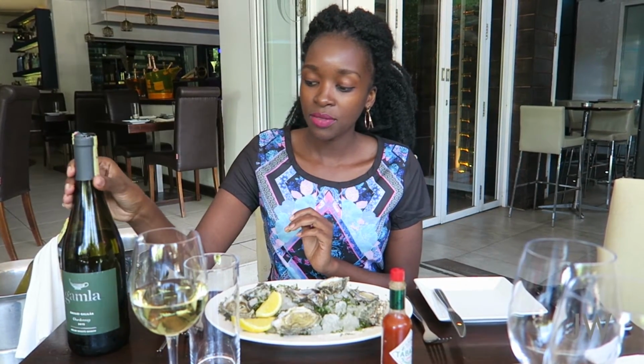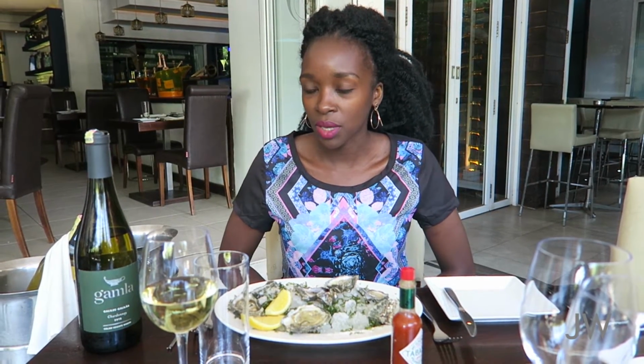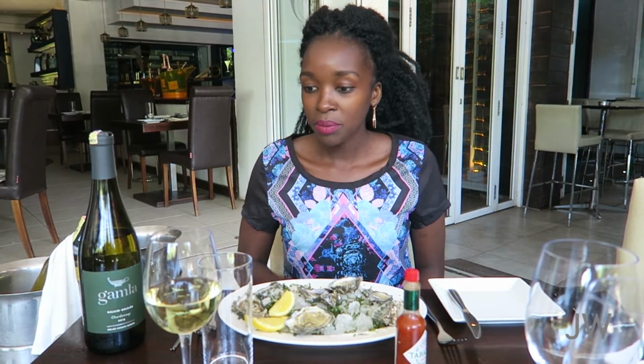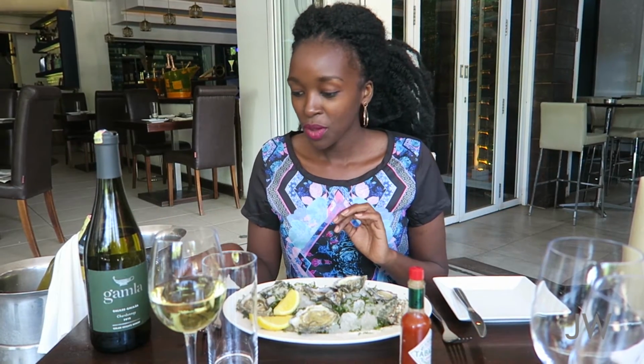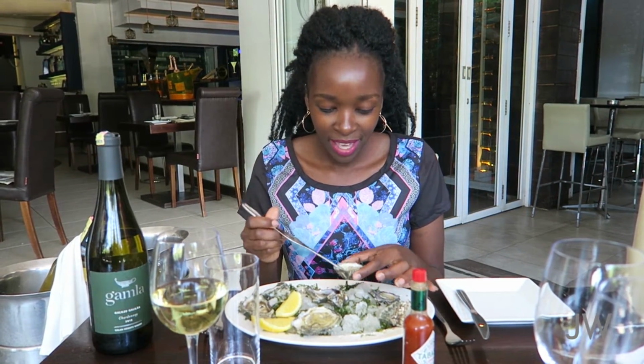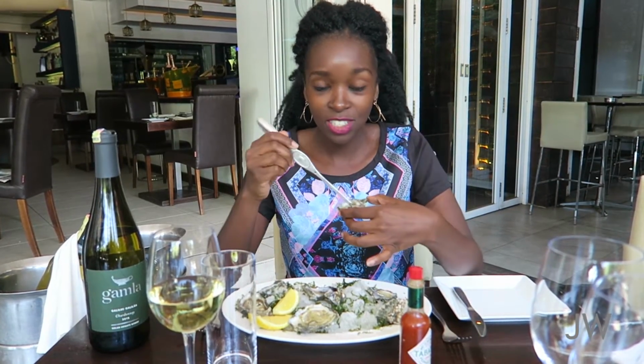So GAMLA is from Israel. If you've been reading my blog, you know that I recently featured this wine when Baraka Israel, which is the company that brings this wine to Kenya, were doing the debut event in Kenya. So we're gonna be trying this Chardonnay with these oysters. So what you wanna do is take an oyster pick and gently remove the oyster from the shell and just put it in your mouth.